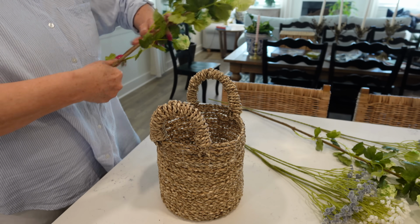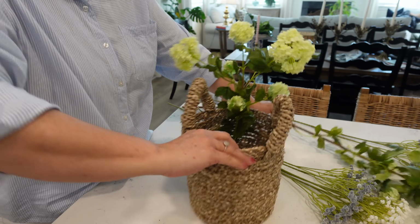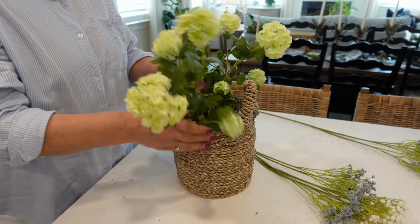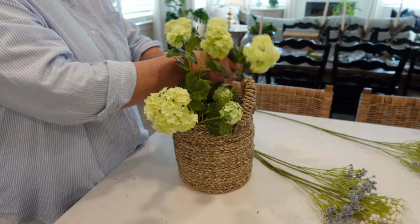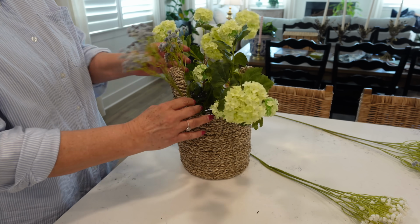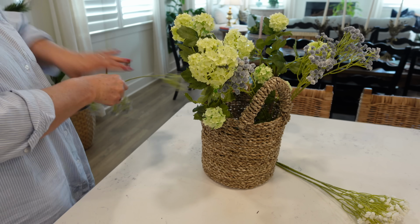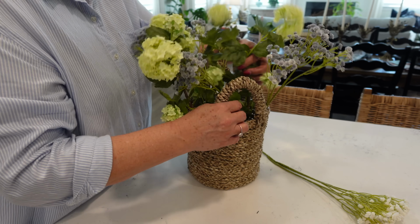And now I'm going to go ahead and just create the arrangements in these baskets. Now, I was going to cut these, but you guys know, if you've been following me long enough, you'll know that I try my hardest to not cut picks. I just try and work with them as much as possible because I never know how I'm going to be using them. But I do like to maneuver them, and I don't just stick the pick in the container that they're going in and leave it.